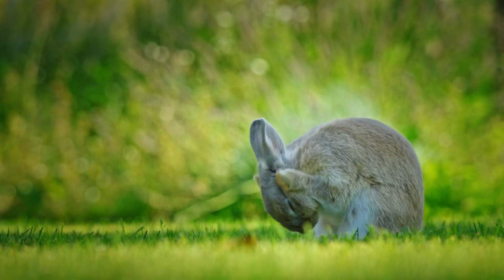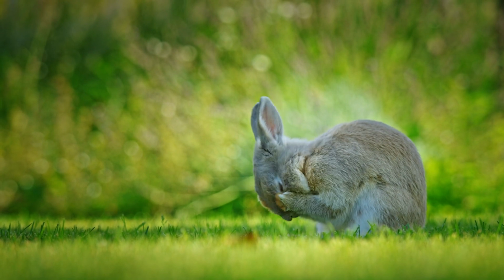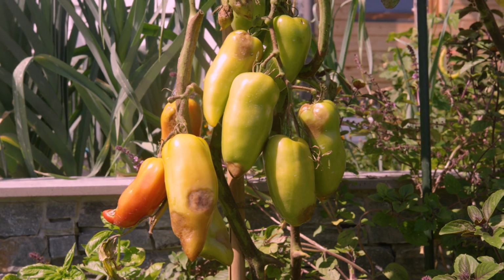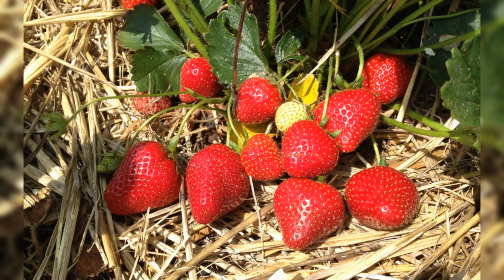This method is cost-effective and can be combined with other deterrents for added protection, helping to safeguard your vegetables, herbs, and flowers. Number 33, straw for fruit protection. Using straw around fruit-bearing plants provides multiple benefits, offering a protective layer that prevents fruits like strawberries, melons, and squash from direct contact with soil.